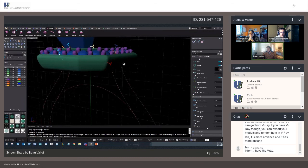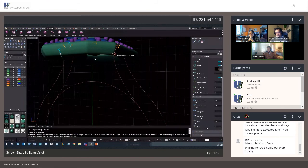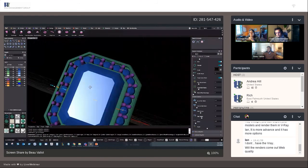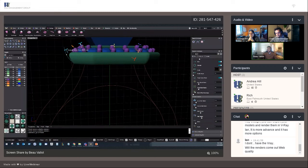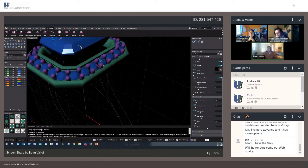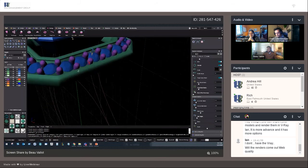This halo to me is a little thick, so I would reduce this a bit. Let's go to about 1.5. And that looks about good. Maybe reduce this outside just a tad. I'm a bit of a perfectionist when modeling, so I apologize if it's taking me a bit, but I've been told it's a good trait to have when modeling.